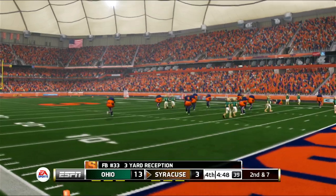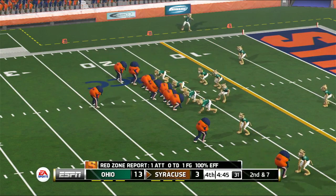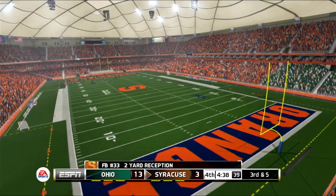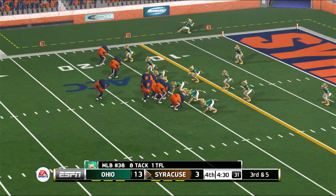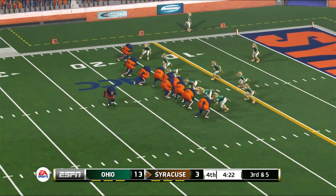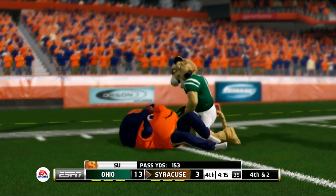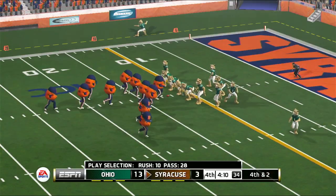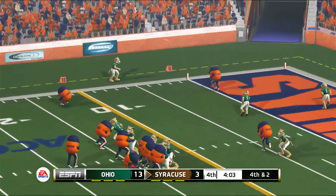He's knocked out of bounds, right around the 18-yard line. That's a gain of 3. Tackle at the 16-yard line. Reception. Fourth down, and they're going to try to go for it. Defense stacked in tight here. End zone, touchdown.